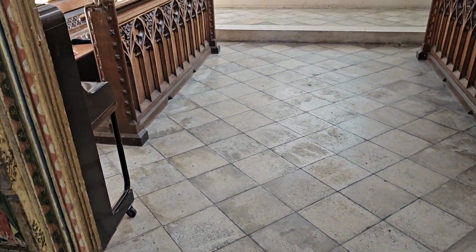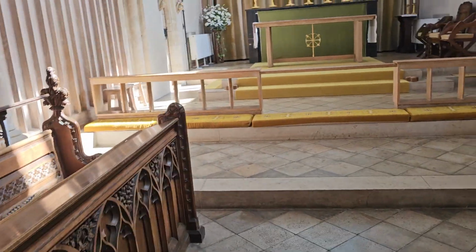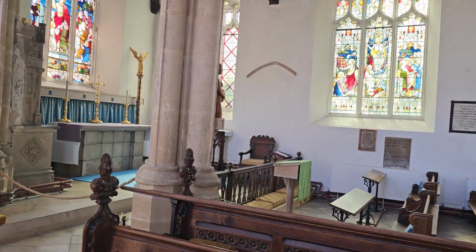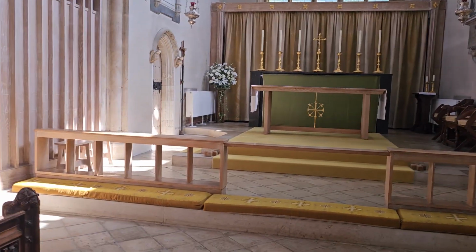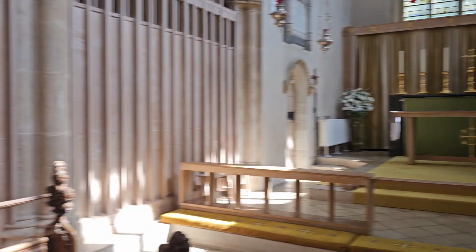Let's just go see through to the other side. Yeah, this is the extension we were looking at from the outside. I nearly went there. Sorry. Oh, I thought it was a boomerang on the wall. It's not. It's that doorway we looked at on the outside that's been bricked up. Hang on. Right, what am I doing? Turn around. Go on. Turn around.